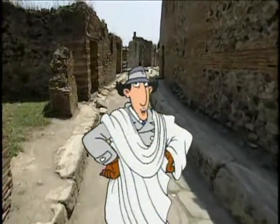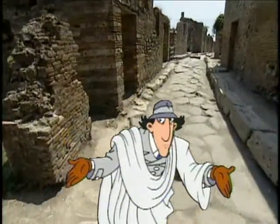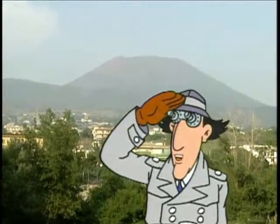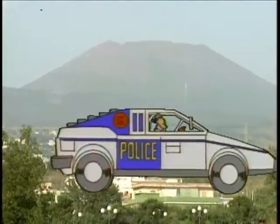Inspector Gadget here, on my way to one of the most exciting places in Italy. I'm talking about Pompeii, the town in the shadow of Mount Vesuvius. I can just make it out on the horizon ahead. Go, go, Gadgetmobile!